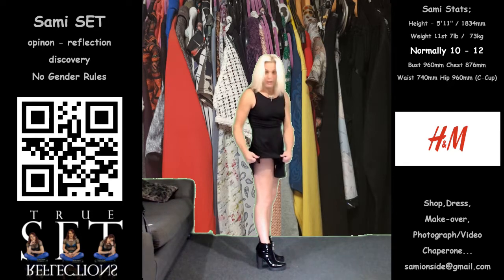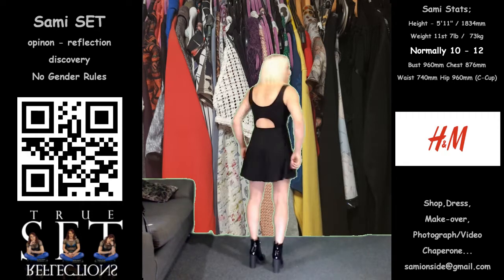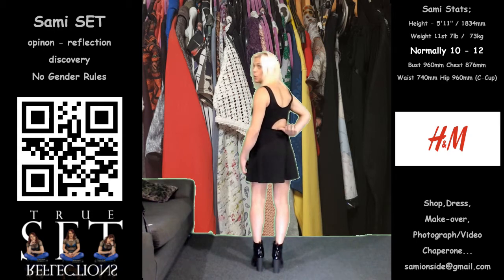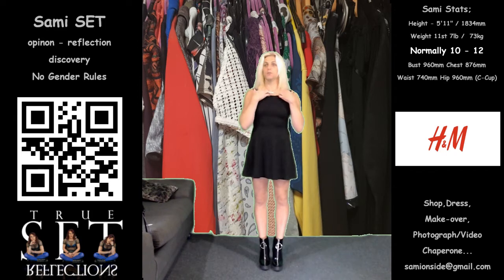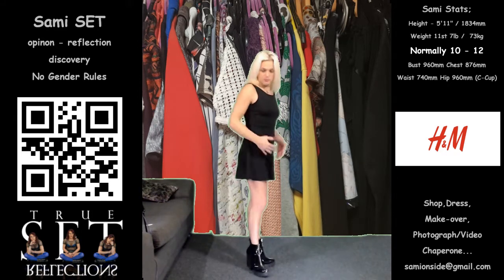This is a stretchy cotton. It's very light, it's very simple. I love this, it keeps it cooler. And not much more to say about that really. Low neck. I've not got a bra on with this one.